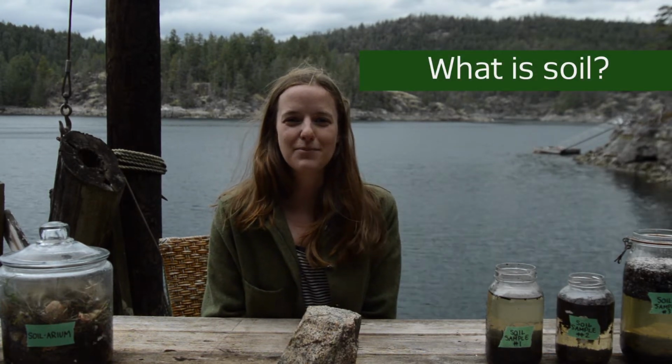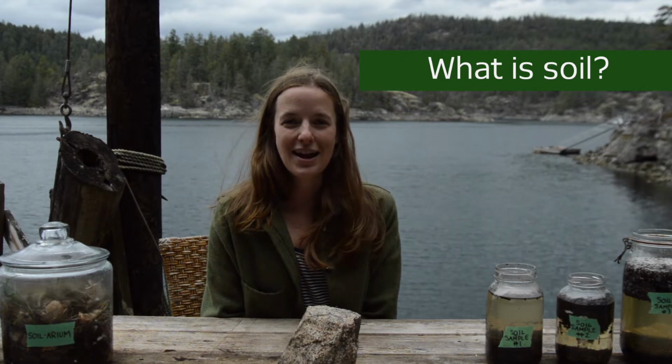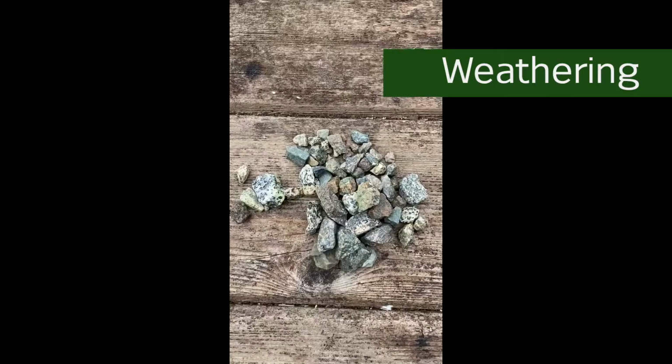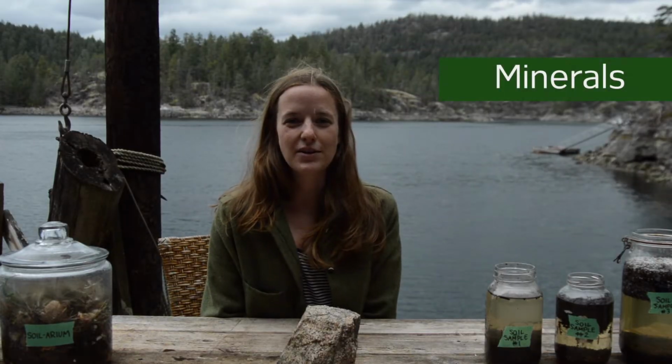Soil is made up of minerals, organic matter, air, and water. Through a process called weathering, big rocks break down into smaller pieces. This process can take hundreds of years. This provides the minerals for our soil, like rocks, sand, and clay.